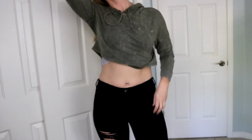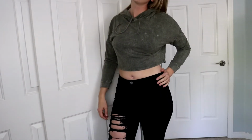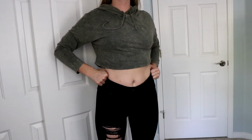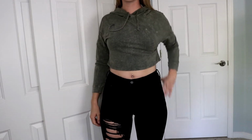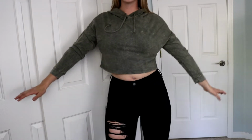You'll see in a few minutes. I bought a few more of these, but this one I was really excited for because it's olive green, which is my favorite color, if you're wondering. It's just really basic and simple, and I feel like cropped is my favorite type of shirt, but in the winter, I feel like it's a difficult thing to wear, so I'm really glad that cropped hoodies are in right now because don't mind if I do.